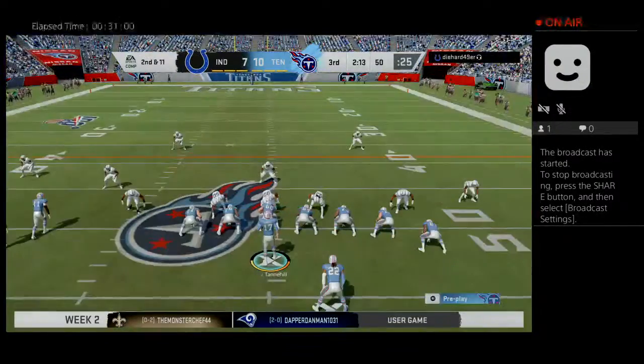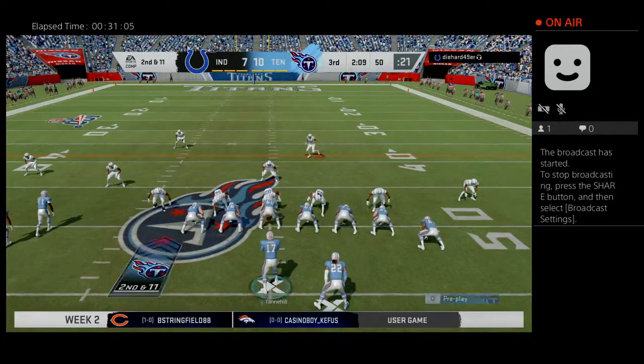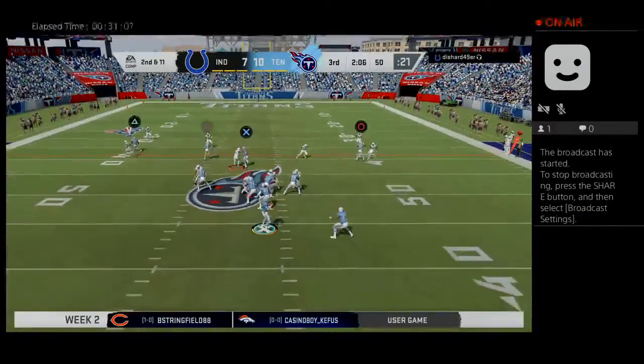Here we go. Set. 8, read. Check. 53's Mike. Here we go. From the midfield stripe, they'll look to throw.